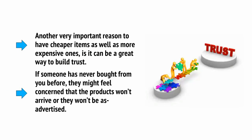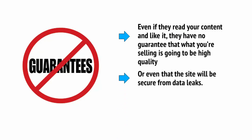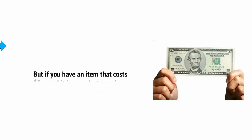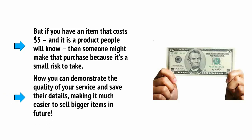If someone has never bought from you before, they might feel concerned that the products won't arrive or won't be as advertised. Even if they read your content and like it, they've no guarantee that what you're selling is going to be high quality, or that the site will be secure from data leaks. Thus, they aren't going to want to spend $1,000 the first time they ever do business with you. But if you have an item that costs $5 and it's a product people will know, then someone might make that purchase because it's a small risk to take. Now you can demonstrate the quality of your service and save their details, making it much easier to sell bigger items in future.